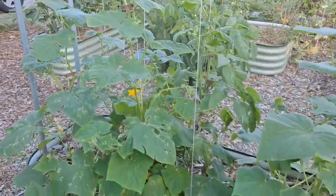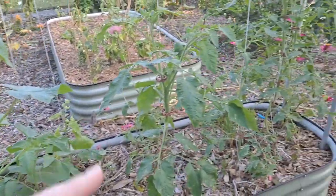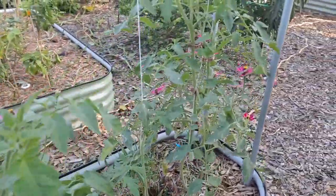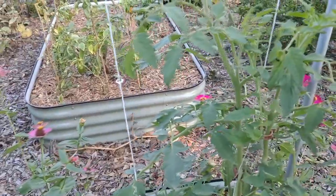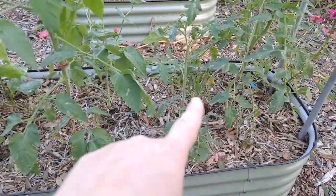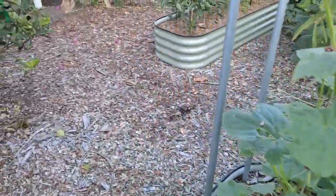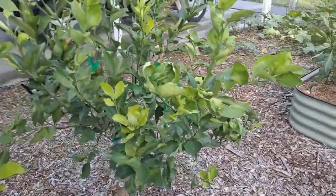This bed has cucumbers. They look really good. And tomatoes. These tomatoes were off to a slow start, but once it started to get cool, they just exploded. And then we have society garlic. I have a video coming up about the society garlic.